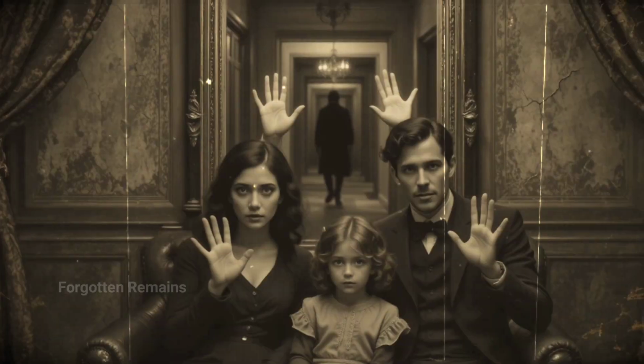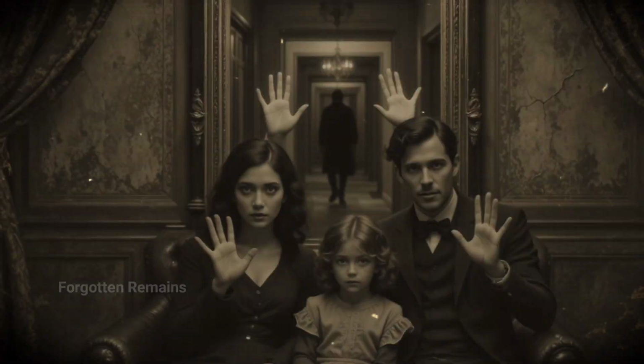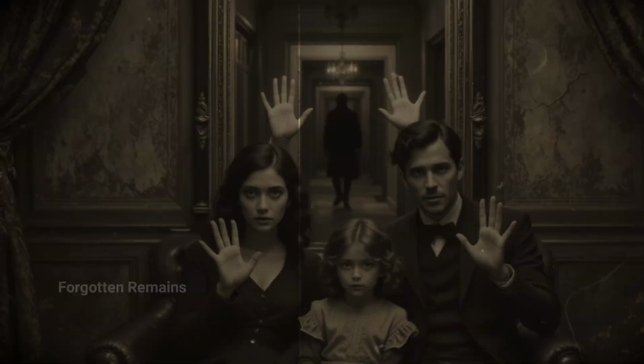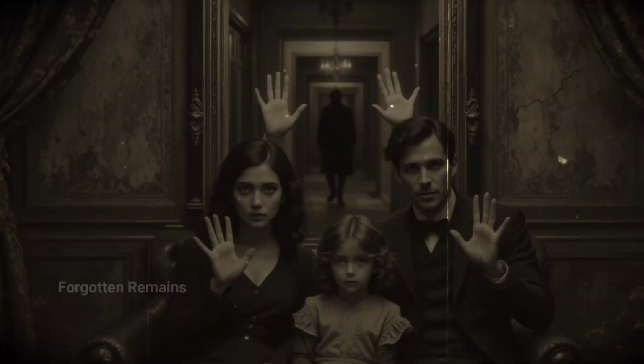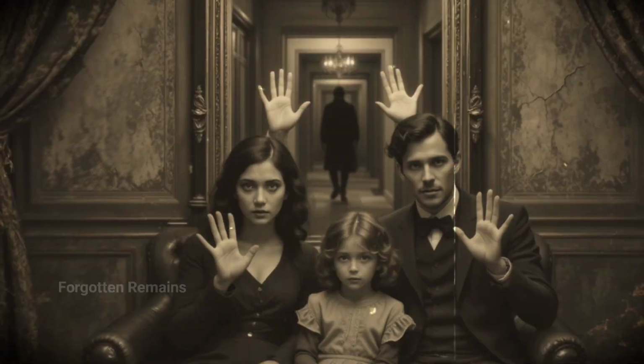Their expressions hadn't changed, but something else had. Understanding. The photograph was not changing randomly. It was responding. I remembered something Elias Moore had written in the margin of his journal, something I had dismissed as delirium. It needs to be noticed. If it is ignored, it searches elsewhere.